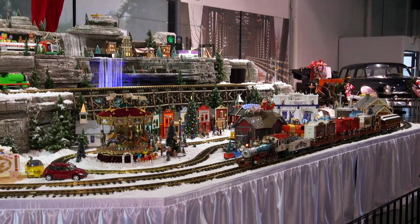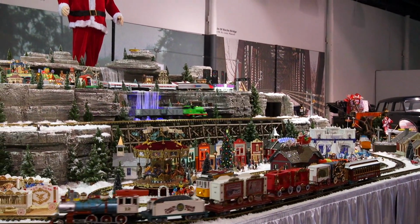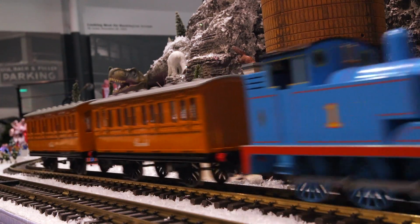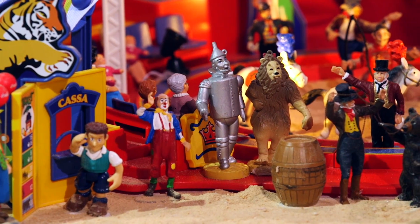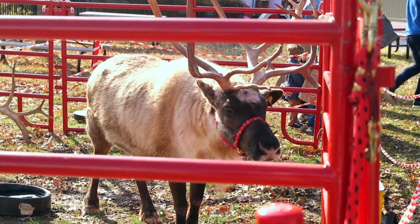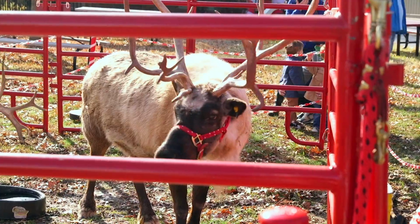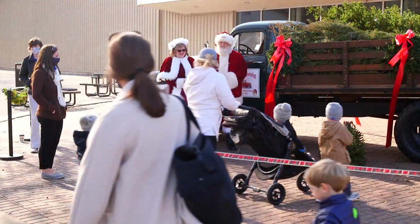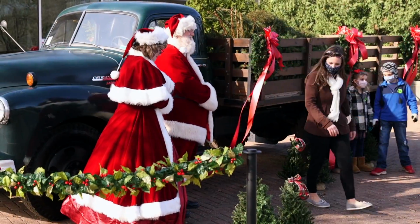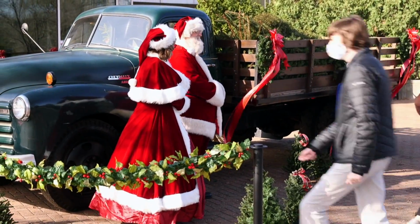The other display is the Desmond Lee display, so that is in our automobile building this year. People come every year to see that one as well. They can look at the different characters and find fun things that have been added each year. So Santa and the reindeer and Mrs. Claus, they will be visiting for some select days. Santa set up in a vintage truck up by our automobile building, so we're trying to make photos as safe and as distanced as possible.